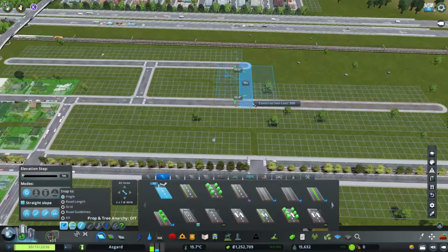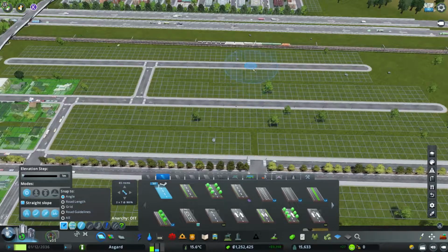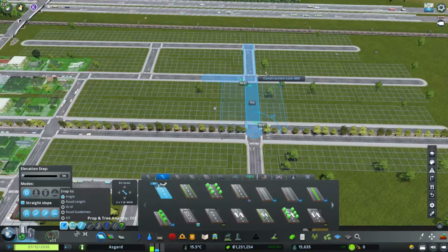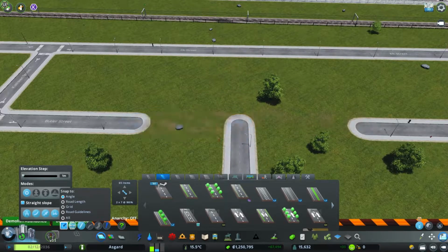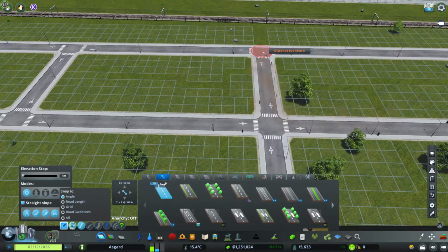So let's just draw in a couple more roads in this general area. They are not running parallel to the rail tracks, which is a little upsetting. Can I do that? Yep. And then I'm going to just fix whatever is going on here. It's because I've got anarchy on, that's why it went all skew-whiff like that.